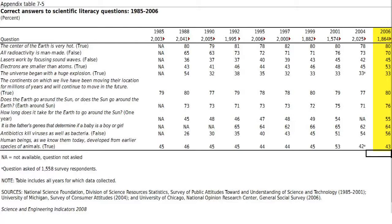In 2006, 80% of the respondents knew that the center of the Earth was very hot. 70% knew that not all radioactivity is man-made. 45% answered correctly that lasers are not focused sound. 53% correctly answered that electrons are smaller than atoms. Only 33% answered correctly that the universe began with a huge explosion.